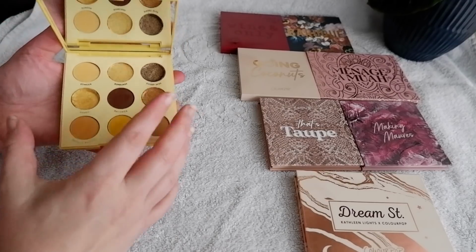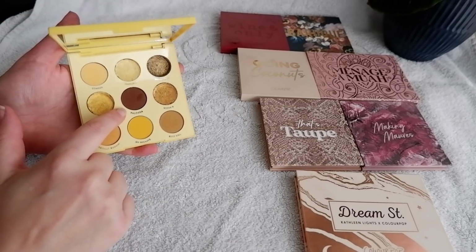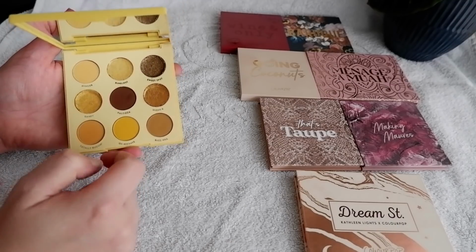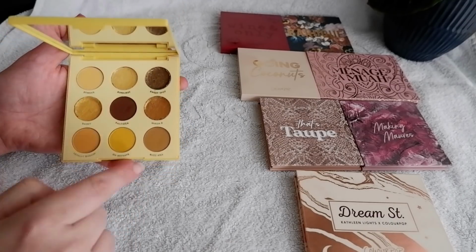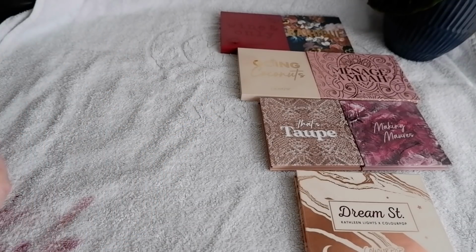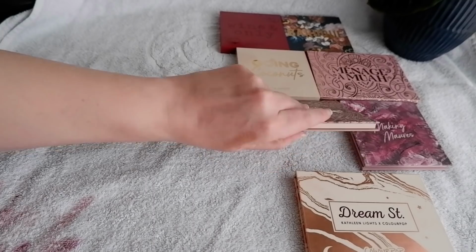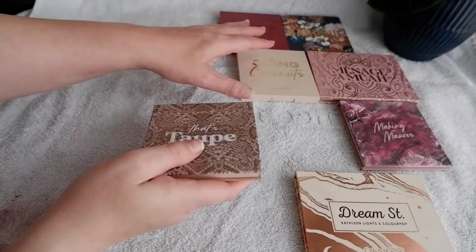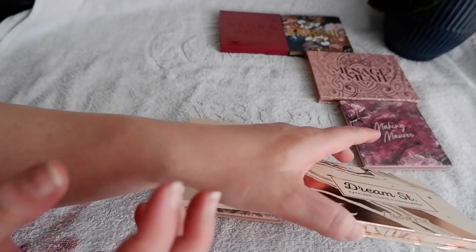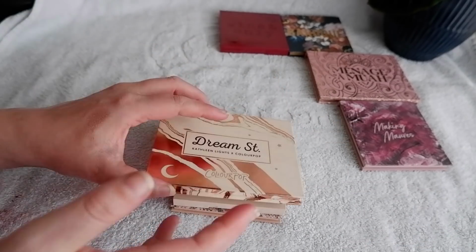And then in the Ooh La La, I replaced the pressed glitter with a darker brown from the Mandalorian, and this is classified from Morphe and Jaclyn Hill to, again, give a little bit more oliveness to this palette. And then that's Taupe we didn't do anything with. Neither did we do anything with the Going Nuts, the coconuts, also not with the Dream Street.